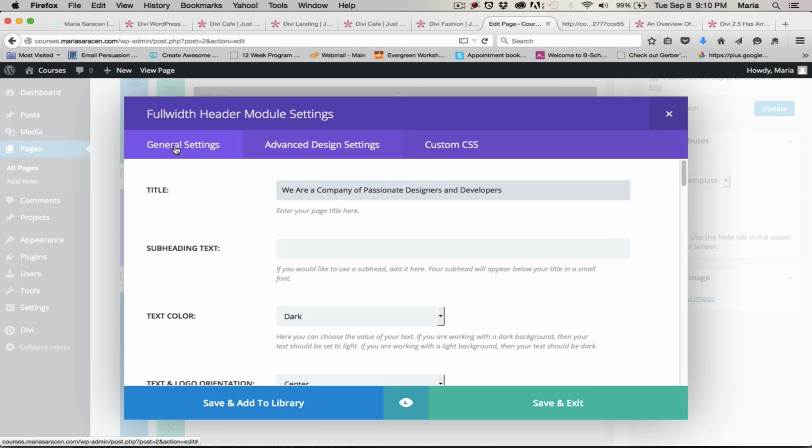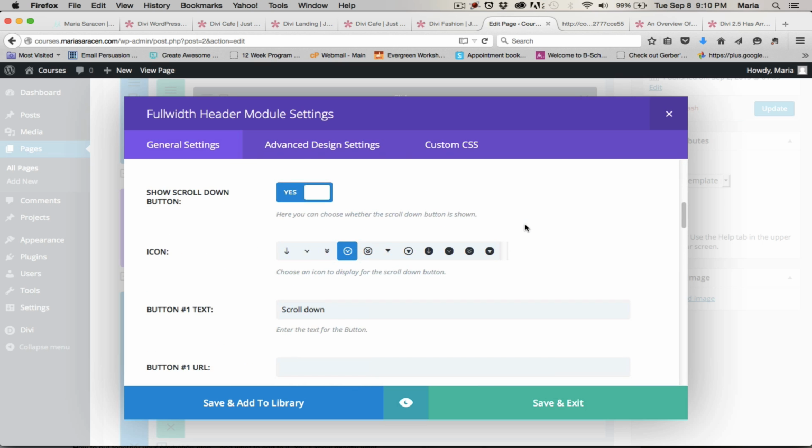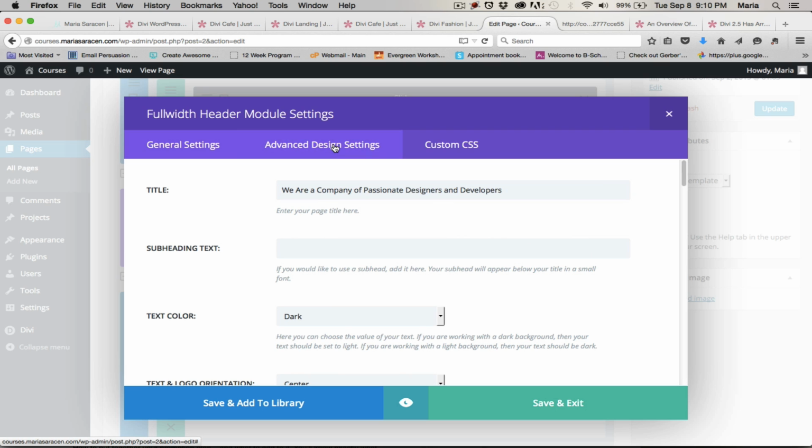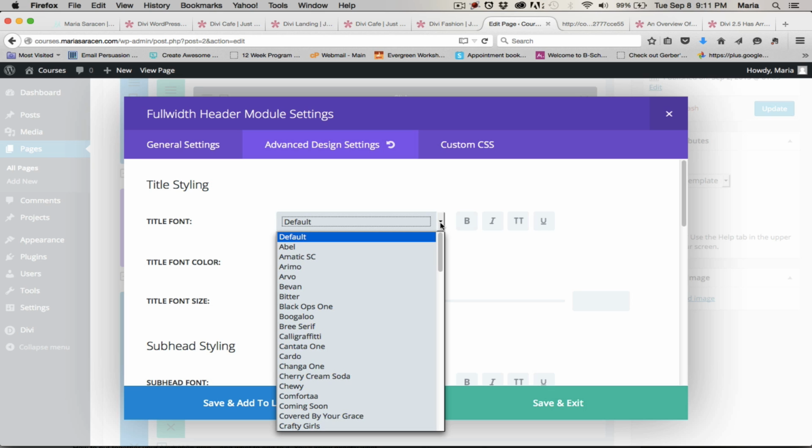So for example, this is a header module, and you can do all of the basic customizations here, but then you have advanced design settings as well, so that you can choose the font of your title. So let's say you set an overall title font for your theme, where you would have done that in the theme customization panel. Here you can override that and say, you know what, I don't want the general font that I use for my entire website. I want to do something customized in this module.